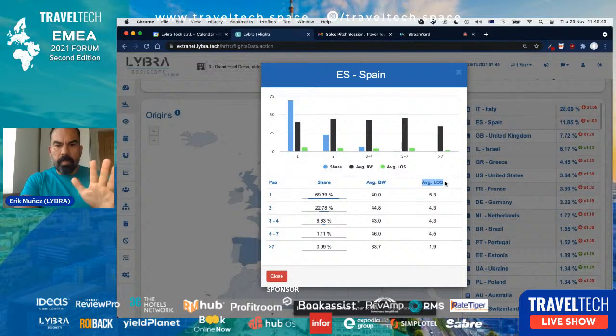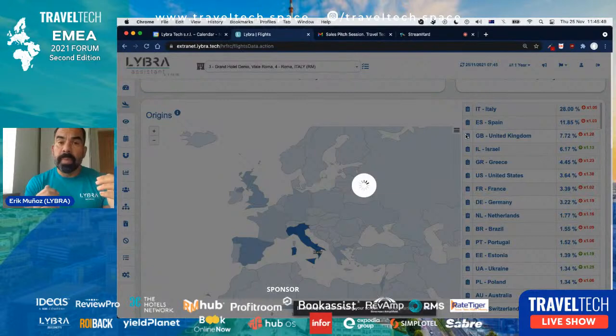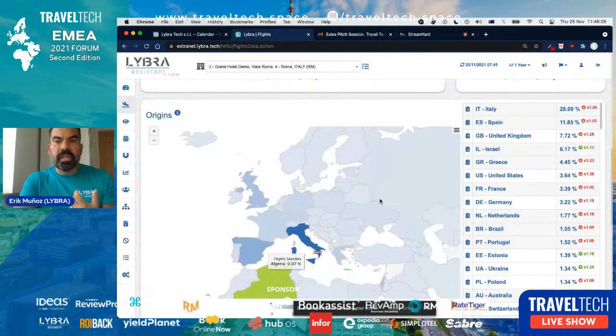Okay, so about a 4 or a 5 night length of stay, about 40 nights booking window. How does that compare to the UK market? Again, you can select the icon next to the country, and now we can see a slightly longer booking window. That's probably to be expected, but a longer average stay. Excellent. So you can do very specific analysis on each of these destinations.